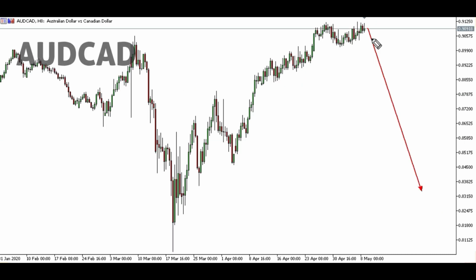AUD CAD, our bias is sell. Even if we can get one more up on AUD CAD, our bias is sell. Why? This is because the structure we're having here is a known structure to the team, so we are only looking for sell opportunities. Any buy, we are not interested in it. We only want sell positions.